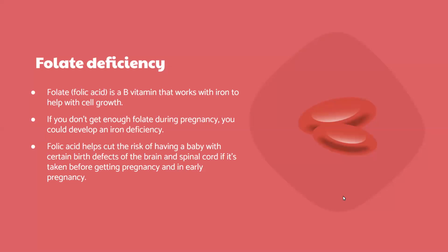So this is a good vitamin to make sure that you're getting enough of early on, because mind you, earlier in the pregnancy is when a lot of brain development is happening. And this is why it's essential that women get vitamins that have folic acid in them.